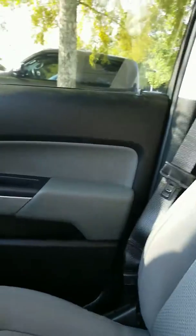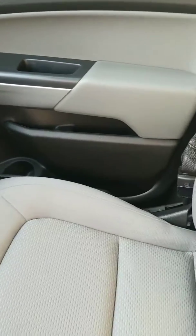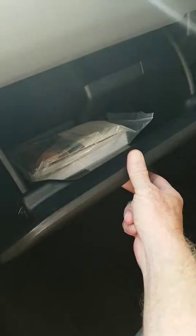Again, more storage. Seats are cloth. They're in great shape. Actually, it looks like they've just never been used. There's your passenger door. And again, storage at the bottom and the side of the door. You have your glove box.